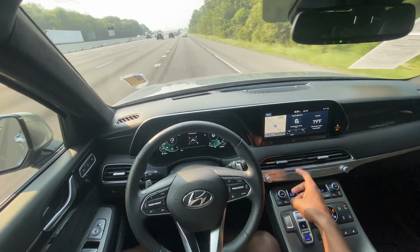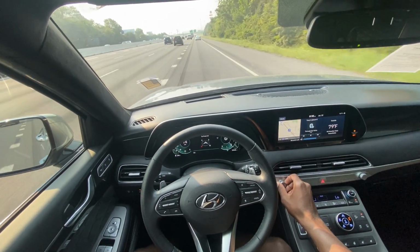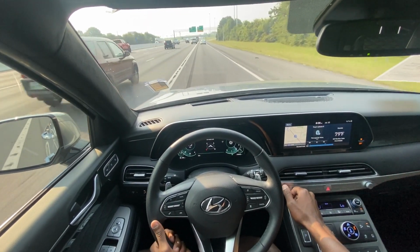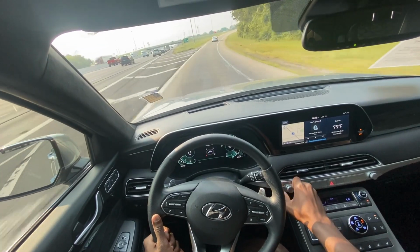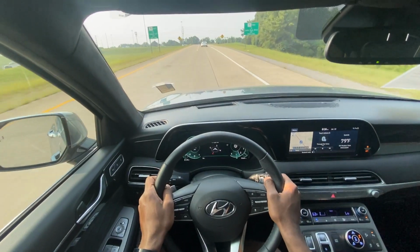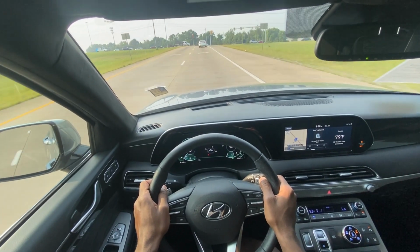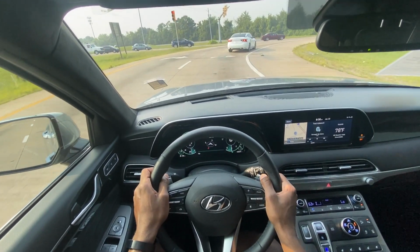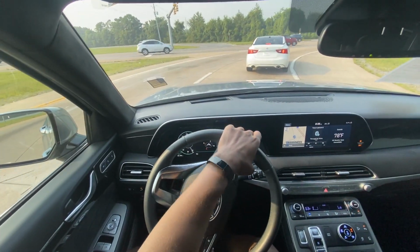But let me test out this sound system so you all can hear how this Harman Kardon sounds. So really good high quality sound. Nothing was too loud, but it was like the perfect medley that was not in any way drowning on my ears, even though I almost had it all the way up. So really impressive and super clear, which is to be expected from a Harman Kardon sound system.